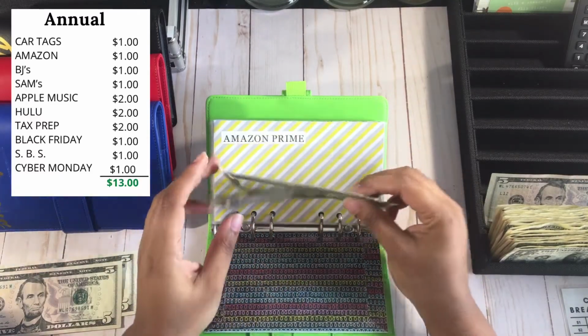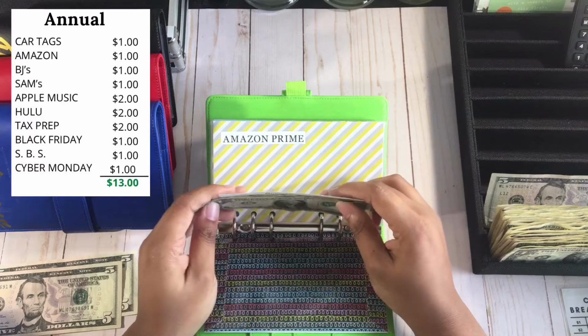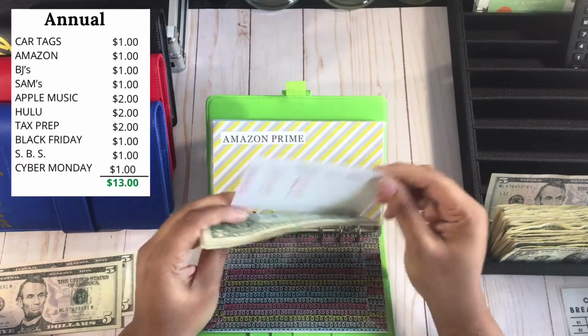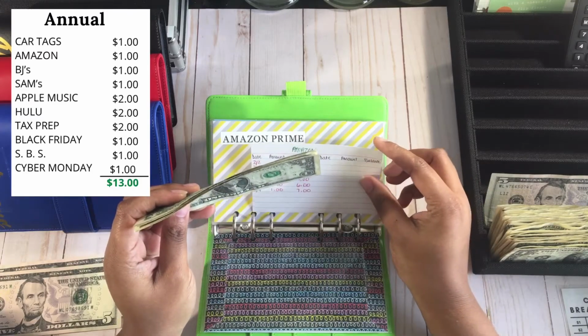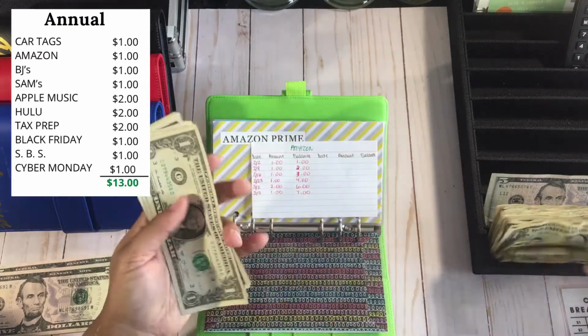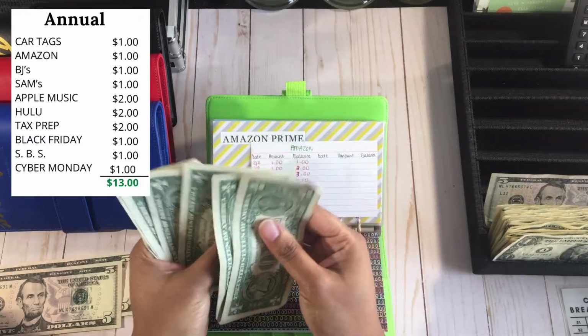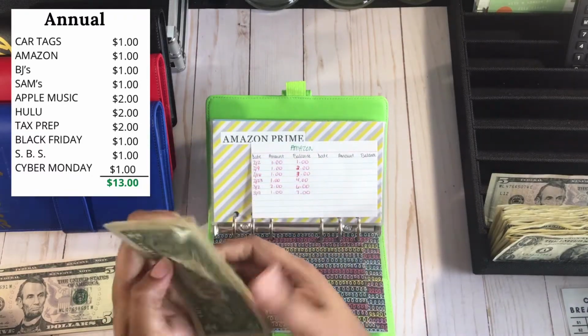So within a month, I'm putting in between $4 and maybe $8, so it's not that much going in, unless I get like a lump sum. So we're gonna get $1 for Amazon. That's gonna bring us to 7. 1, 2, 3, 4, 5, 6, 7.